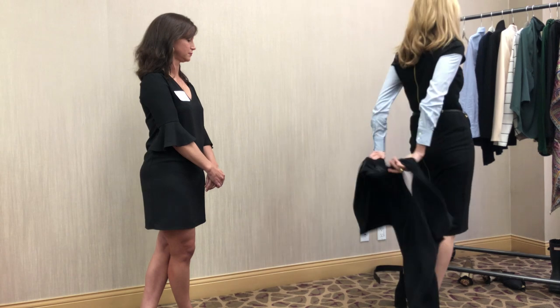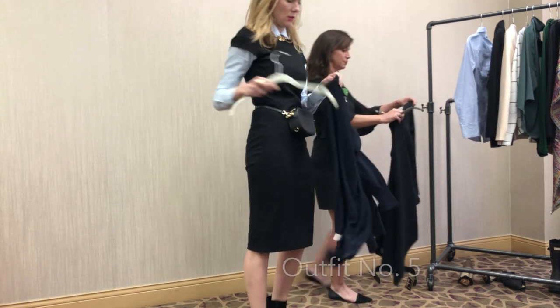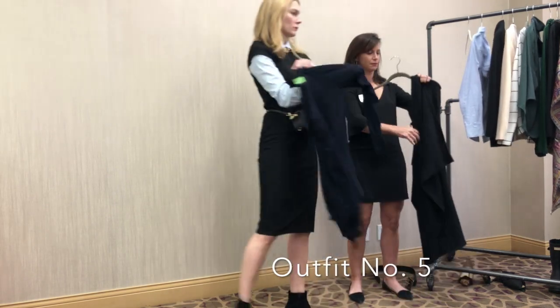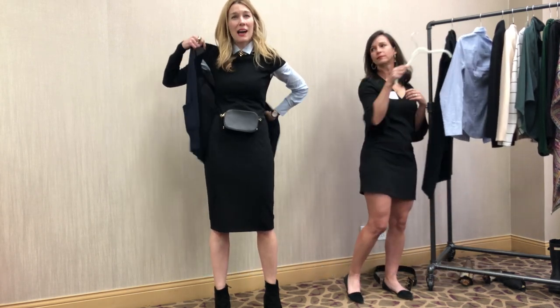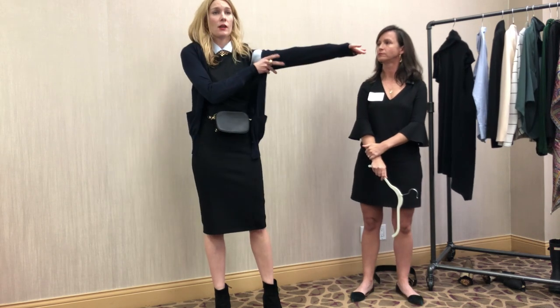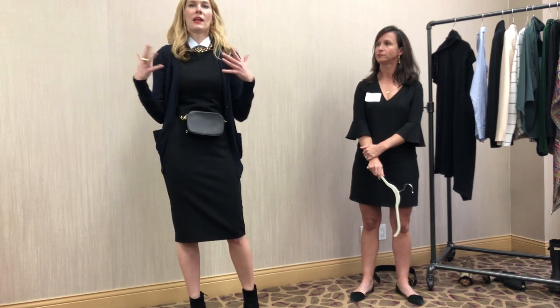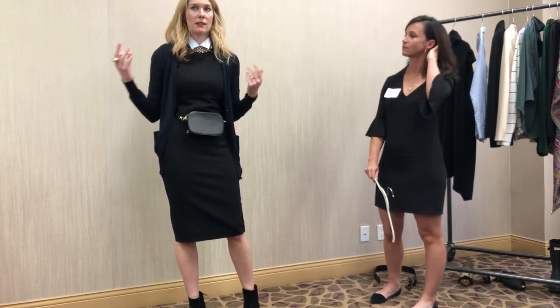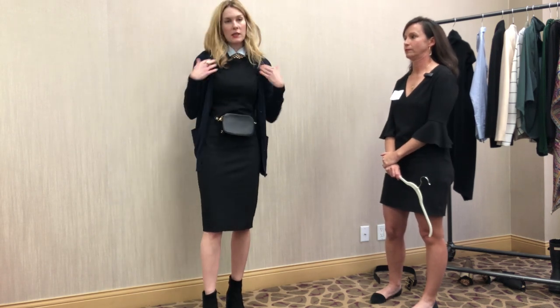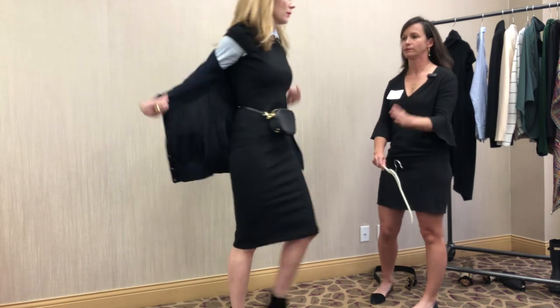Okay, the next. Then, the long cardigan. Easy way to change, and you know what, I kind of like the Oxford under with the little cardigan, and this is hot. So this would be like if it's cold outside and you need a little extra warmth. There are a lot of times that I need a little extra warmth, so I am constantly layering. I think this is a really easy way to layer a little black dress: put a shirt underneath it, put a sweater on top, what have you.